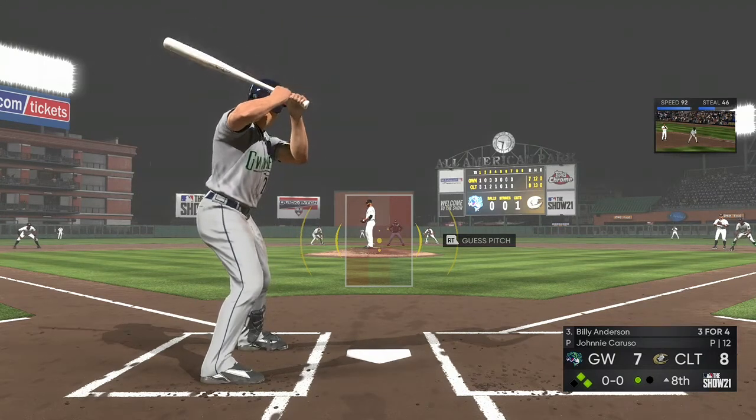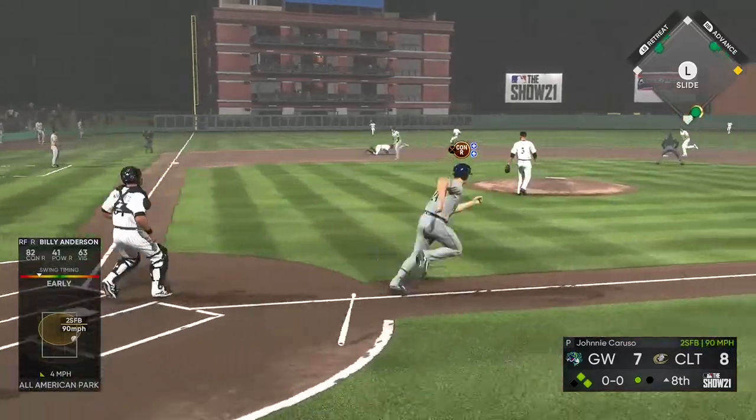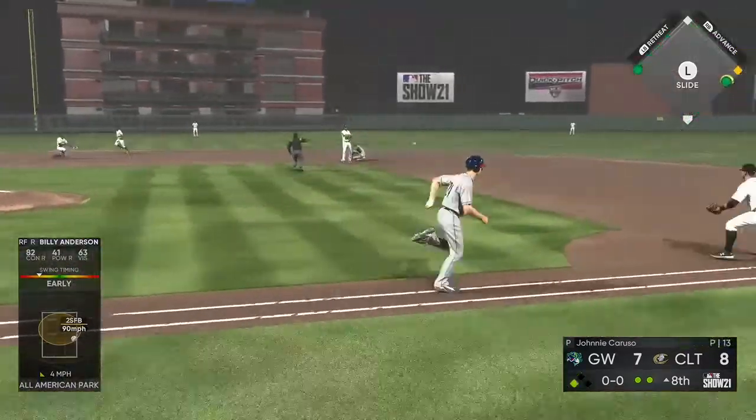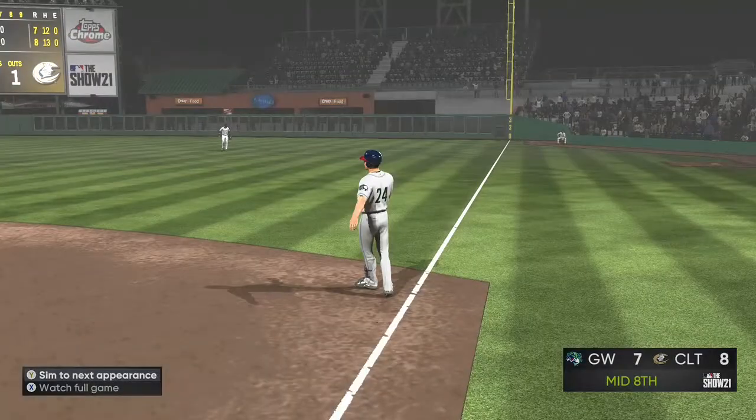Look for your pitcher. Here we go, here we go. Stepping in now, Billy Anderson, as he'll send a ground ball down to third. To second for one, relay to first in time, and just like that, this side is retired.